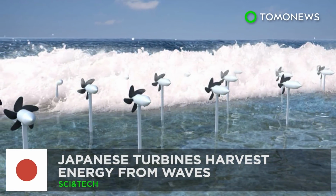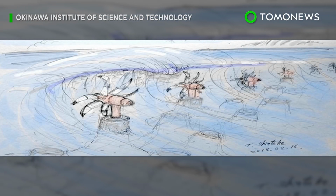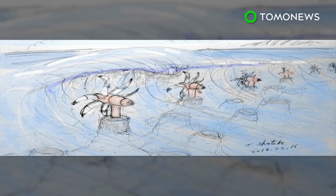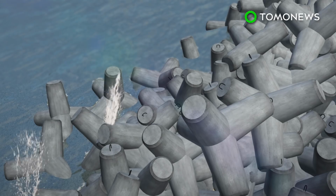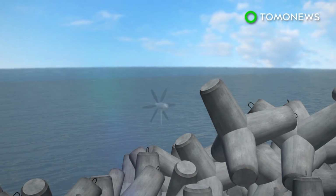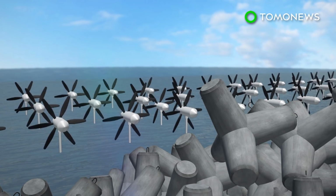Harvesting energy from the sea. Japanese researchers have come up with special technology that can not only capture energy from waves, but also help protect coastlines. A team from Okinawa plans to set up energy harvesting turbines near tetrapods, which are concrete structures placed along the shore to weaken the force of incoming waves and prevent erosion.